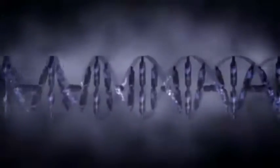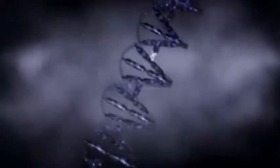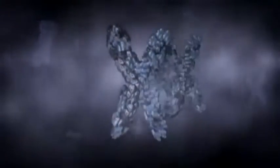In our cells, this chain is broken into 46 bundles called chromosomes. Because of its sheer length, DNA is prone to develop small glitches in its sequence. They're called mutations. Everybody has them. When they occur, we pass them on to our children. We call these inherited mutations markers.